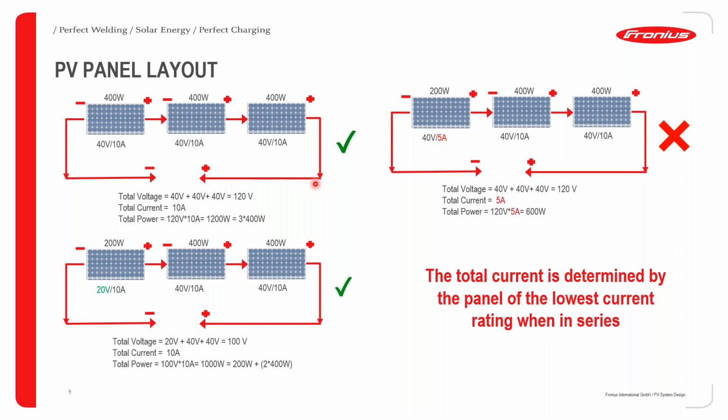Okay, this is allowed, and this is what we suggest installers and engineers to go for, a sort of layout. However, if, for example, you're struggling to get the same type of module from the same manufacturer, and for some reason, you were not able to get 400 watt modules, but you were able to get a 200 watt module and 2 400 watt modules, okay? You can still add them in series as long as the short circuit current is the same, but the open circuit voltage is different, as you can see over here.